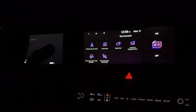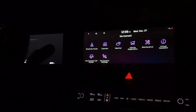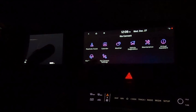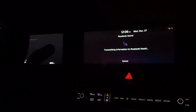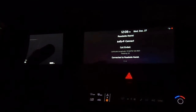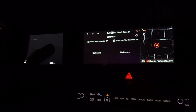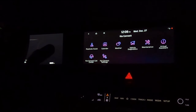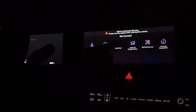Under KIA Connect, you have roadside assist, calendar, weather, vehicle diagnostics, maintenance, virtual assistant, KIA Connect call center, and KIA Connect settings. Under roadside assist and it calls for roadside assist. Under calendar, if you have your phone synced with your calendar here, you can have events show up there. Here you have weather.